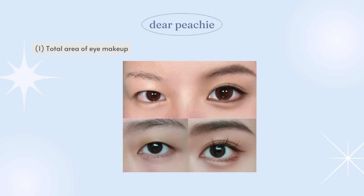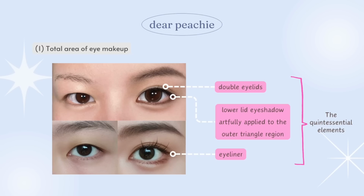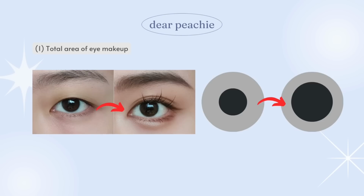For those well-versed in East Asian makeup trends, you'll be familiar with the quintessential elements: double eyelids, lower lid eyeshadow artfully applied to the outer triangle region of your eyes, and a well-executed eyeliner. These essentials are the go-to tools for effectively enhancing the shape of your eyes. And this technique unmistakably aligns with the very principle we are discussing now.